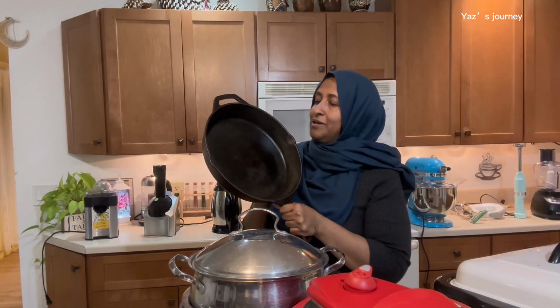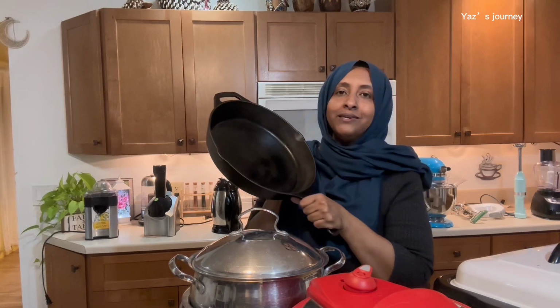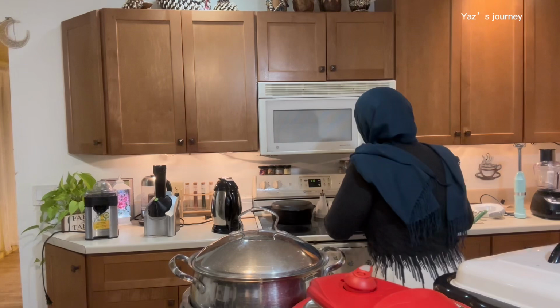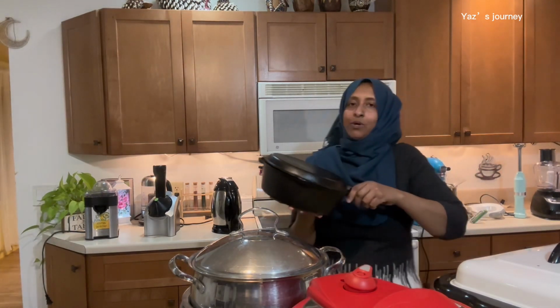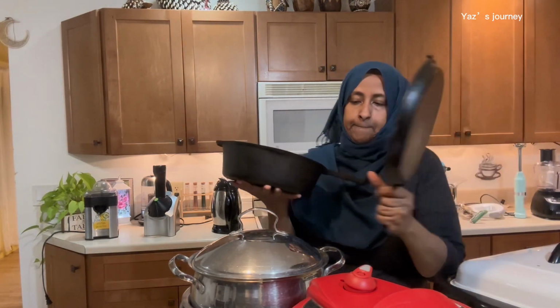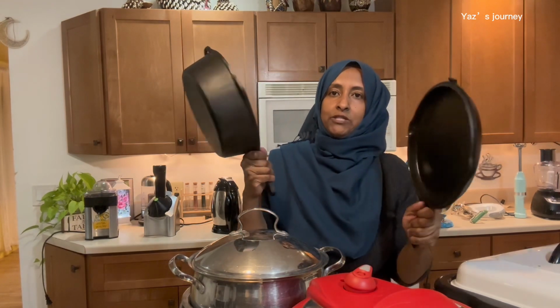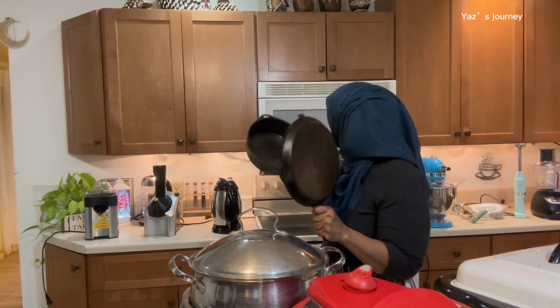Cast iron gives you iron, especially as women. I still get my cycle, so I use cast iron, and it gives the food such a flavor. And here is this one also when I want to bake something, chicken or whatever. It's really heavy, so you guys have seen me, I do use a lot of the cast iron skillets.